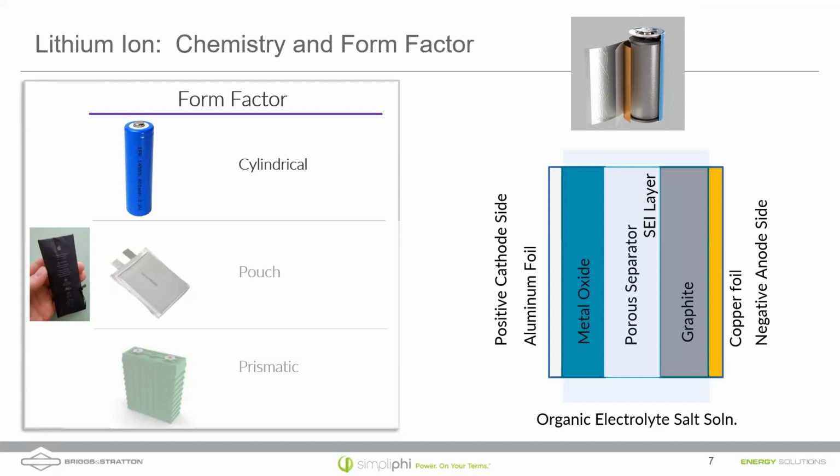These are not aqueous batteries. There's no water in there. But at low temperatures, the intercalation process, the movement of the lithium ions between the layers of the graphite, is drastically slowed down. And there are several reasons for that. The electrolyte becomes much more viscous, and the lithium doesn't move quickly into the graphite.